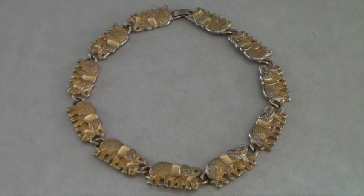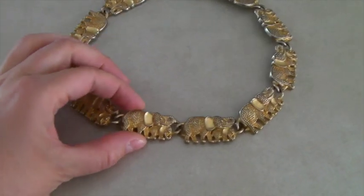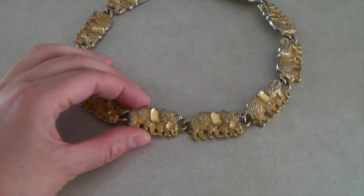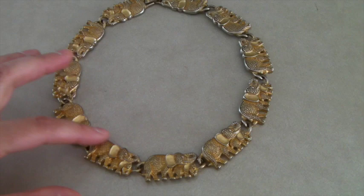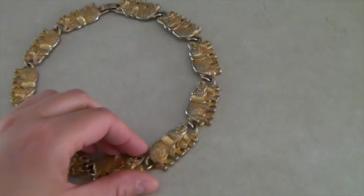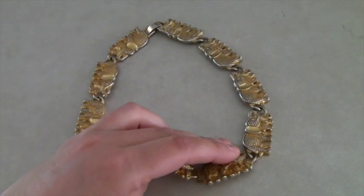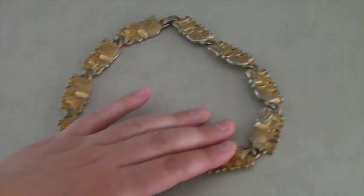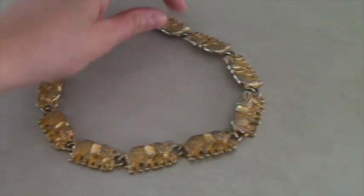This is a super cute vintage necklace. It's got little elephants. It's a mama and a baby. It's so cute. It does have some wear. You can see where the gold tone is kind of worn. There's no maker's mark on it. I did not see that. I looked everywhere. But I did sell it for $40. So that is still a great price.